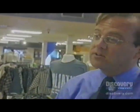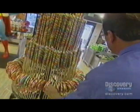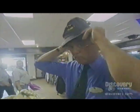Of our 22 merchandise stores, Flags is definitely our biggest and our busiest. It's located at the main gate, so everyone leaving the park runs in and picks up that last-minute souvenir. Can't beat that.